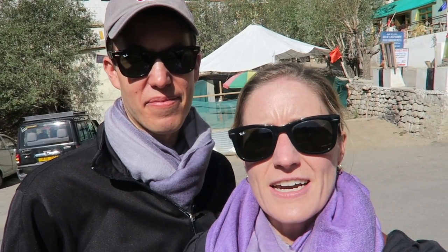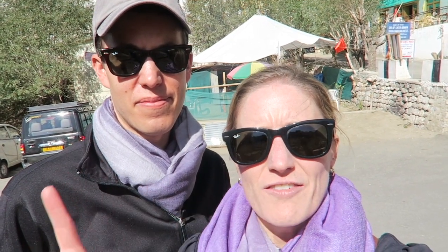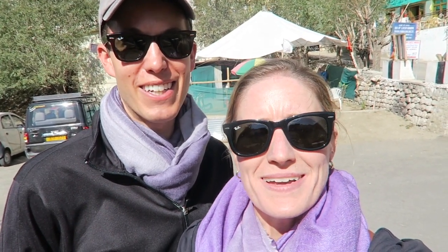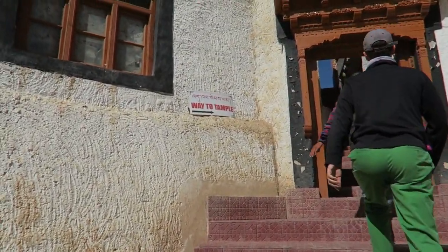Good morning from Ladakh, from the mountains. We are at Ladakh Monastery and we're getting ready to take a tour. And this monastery is literally in the middle of tons of mountains surrounding us. And it's sunny, but you can see it's a little cold. It's chilly, but it's warm as well. But yeah, we definitely are in some nice warm clothes. Here we go into the temple.